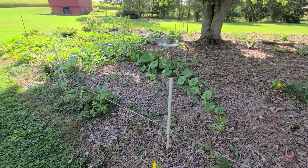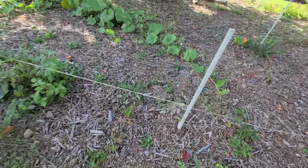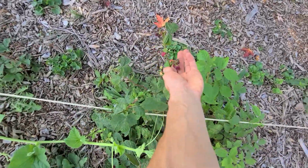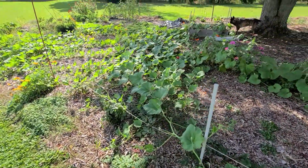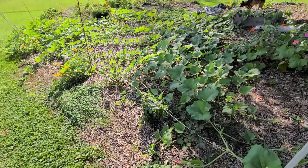The food forest is about done. Oh look, the volunteer sunflower coming in late. We still have a couple raspberries. Actually get probably a handful of raspberries off of this. That's nice. And that volunteer gourd just took over the whole end of this sun side of the food forest.